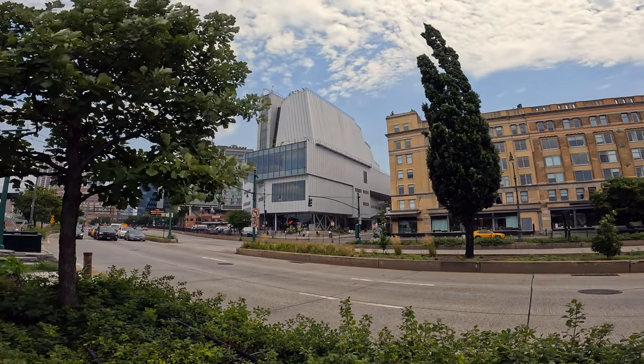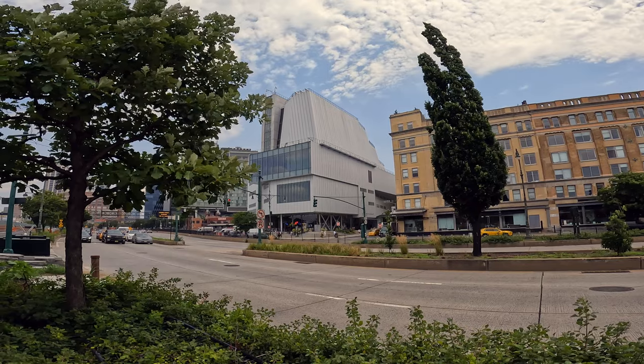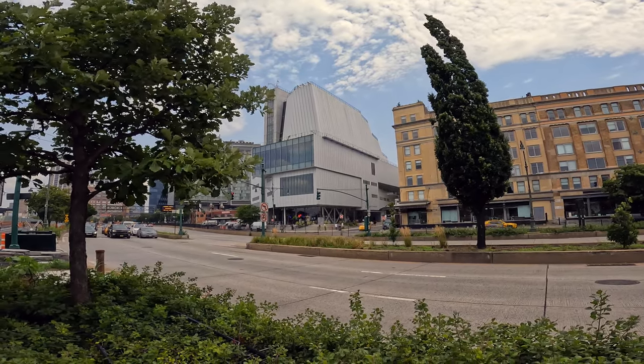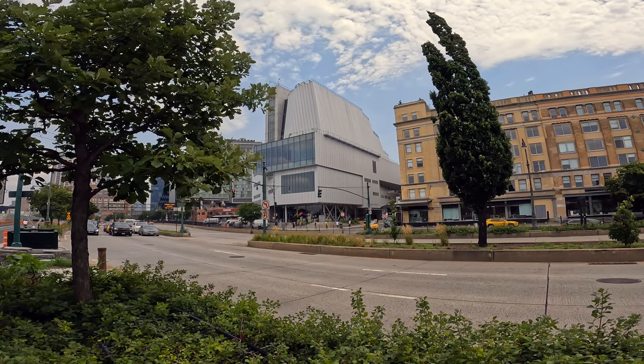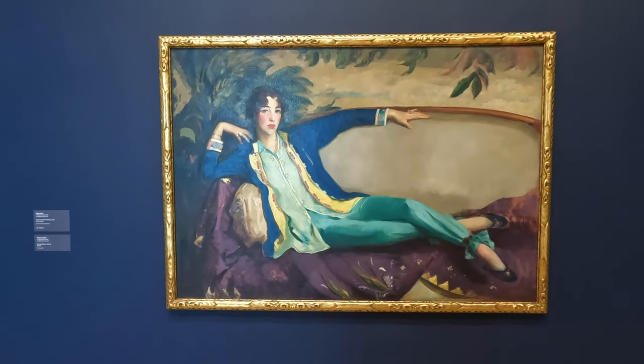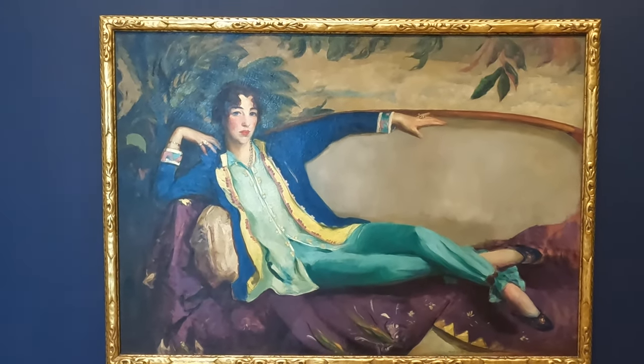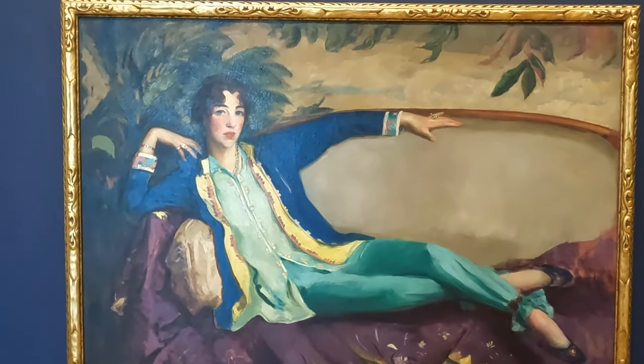Whitney Museum of American Art, known informally as the Whitney, was originally founded in 1930 by Gertrude Vanderbilt Whitney. That's Mrs. Whitney right there from a portrait in the museum by the famous artist Robert Henri.